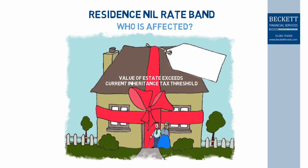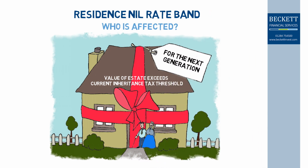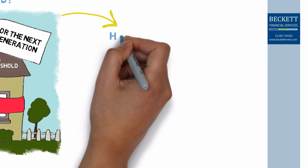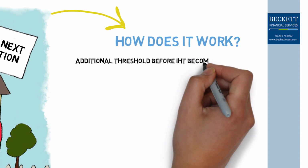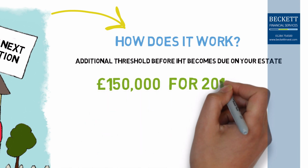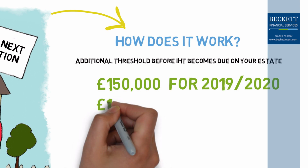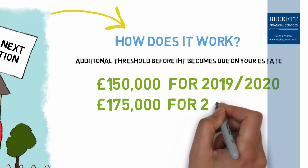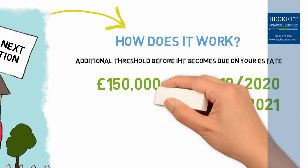You may qualify for the Residence Nil Rate Band if you're giving away your home to your children or grandchildren, which includes those who are adopted, fostered and stepchildren. This means you'll gain an additional threshold before inheritance tax becomes due on your estate, which is £150,000 for the current financial year of 2019 to 2020, and £175,000 for the financial year 2020 to 2021. After that, it will increase in line with the Consumer Price Index.